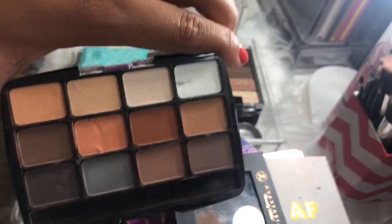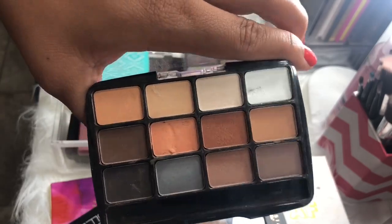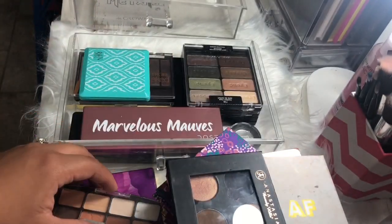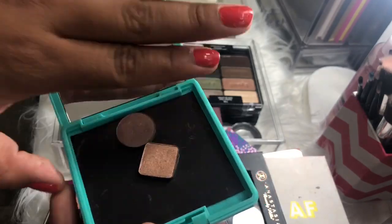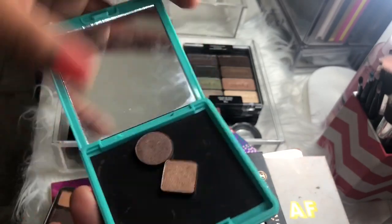And this was like $2. I got this because of Sabrina on YouTube. She said that this was a dupe for one of the Viseart palettes. And it's actually a really nice palette for $2. The next one is this little magnetic palette. But I have these little shades that I got in Ipsy when I used to have Ipsy.